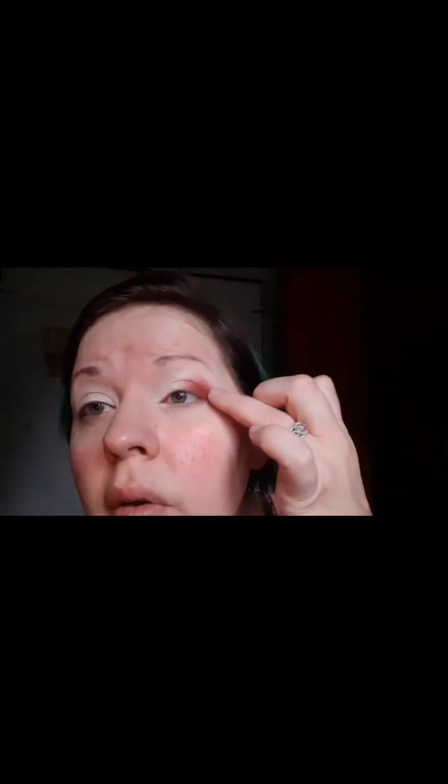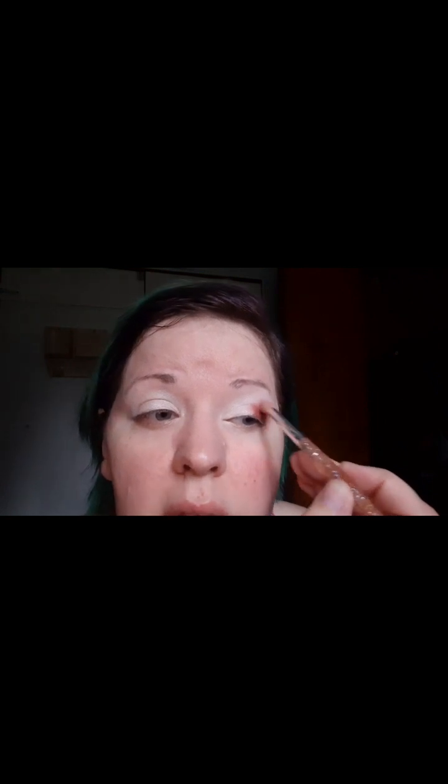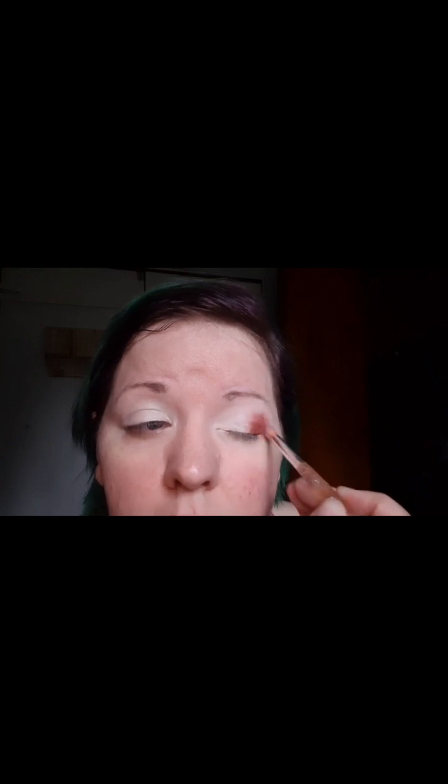And I bring it down past the corner. Okay, so after I do that, I'm going to take a blending brush. This type of blending brush. It's not very big. It's about the size of a pea. I'm going to take a little bit of that maroon color, just a little bit, and sweep it just on the outside and help blend it a little bit better.